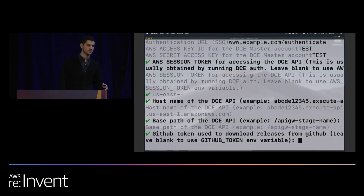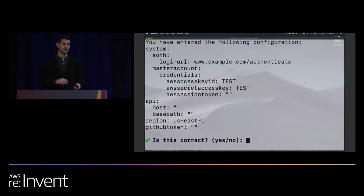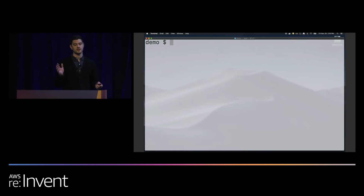Then it's going to ask us for a GitHub token, which we also don't need anymore because this thing is public. And once you have that all ready to go, it's going to save that configuration into a .dice.yaml file in your home directory, and you'll be ready to go. So now we have the configuration set, and deploying Dice is actually just as easy as running this one command.